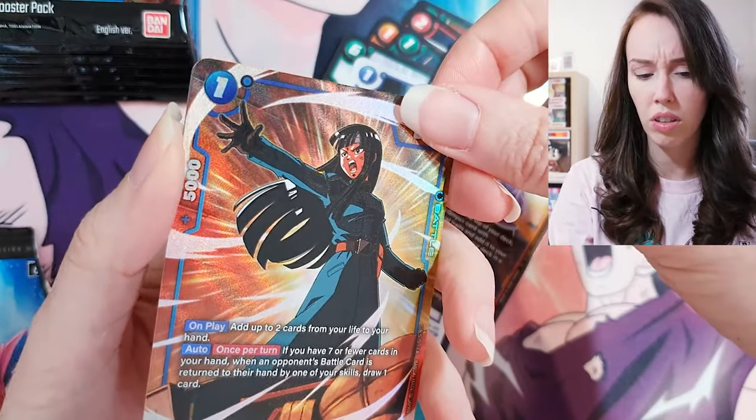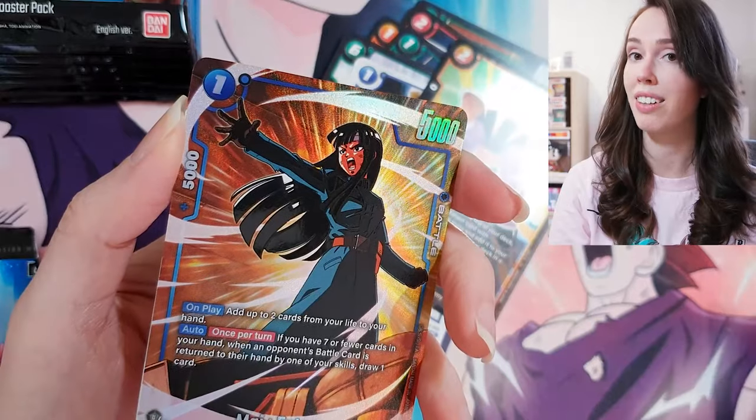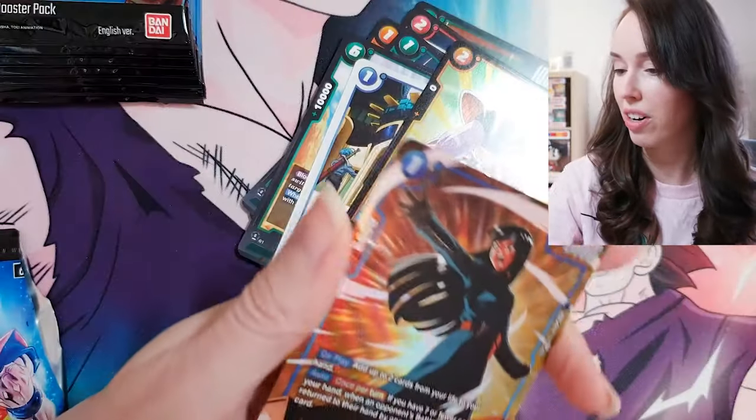Oh, maybe that's not a print line, maybe that's just how the foiling is. Either that, or I'm extremely unlucky where I've got two of these both with a mad print line in it. But that's okay, no worries.